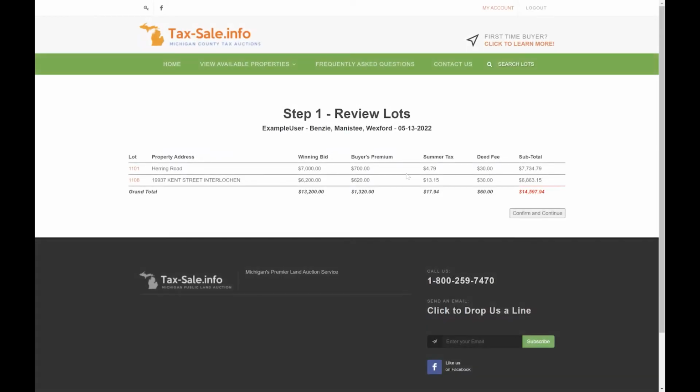On the next page, we get a detailed breakdown of how much our winning bids are, the buyer's premium, the summer tax for the current year, and the deed recording fee for each lot. This gives us a subtotal as well as a final total amount owed for this entire auction. We'll go ahead and click confirm and continue to move on to the next page.